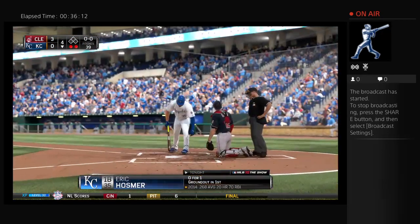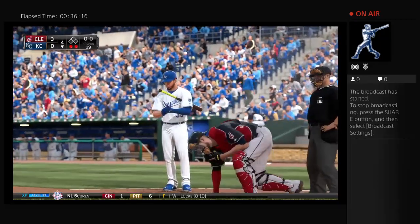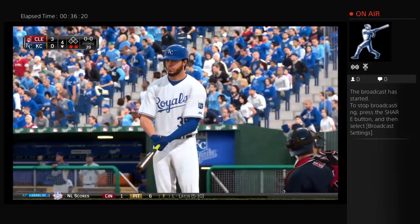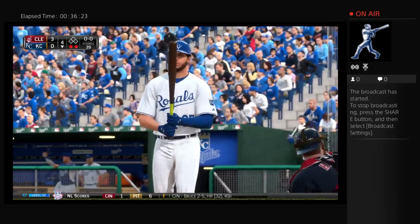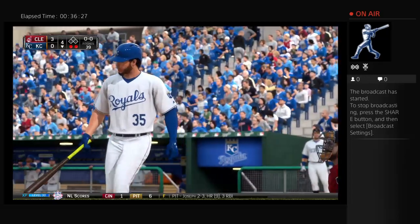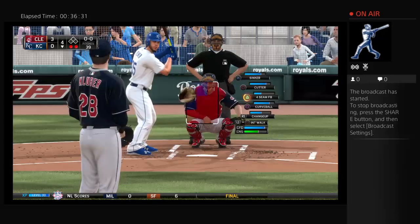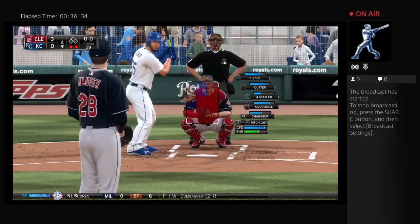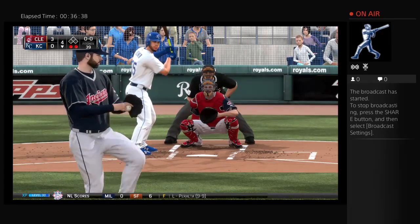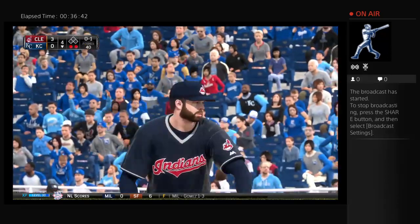Eric Hosmer will stand in now with 2 away, trying to avoid another 1-2-3 inning. Yeah, this has been total domination these past few innings. They haven't been able to mount any kind of threat whatsoever. Now here's the first pitch. And a first pitch sinker is over for strike 1.